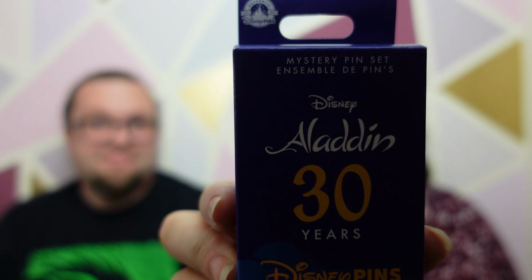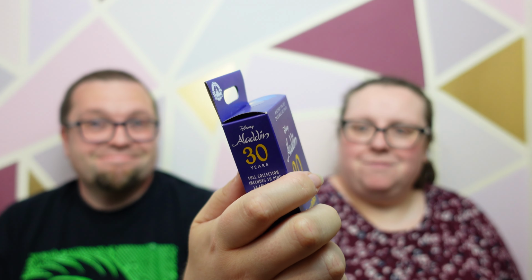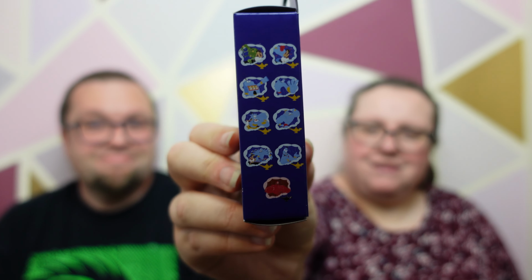Basically, I found 4 boxes of Aladdin 30th mystery pins. That's what you can get in. If you're thinking, that's really blurry, Jo. Yeah, it's printed like that. It's like the worst printing ever. Oh my god, I thought it was just my eyes. No, that is literally how they're printed. Yeah, they're really pixelated. That is not great.